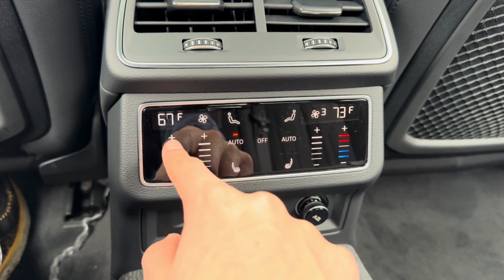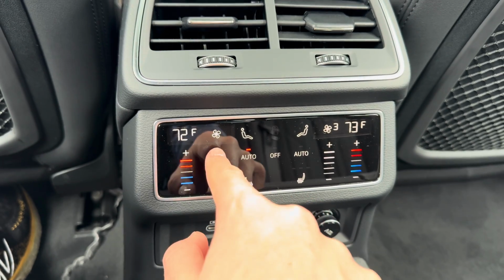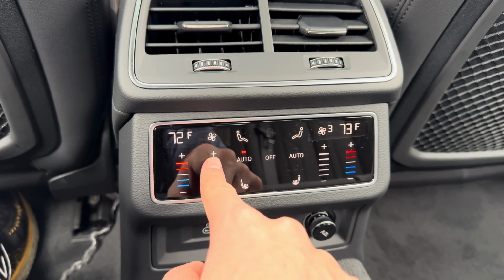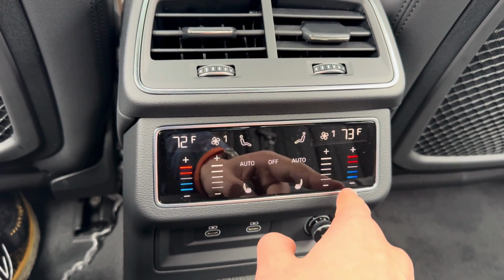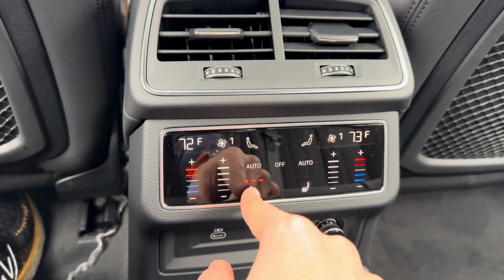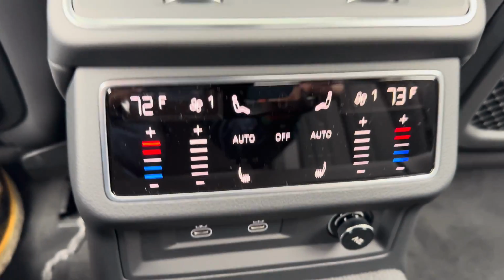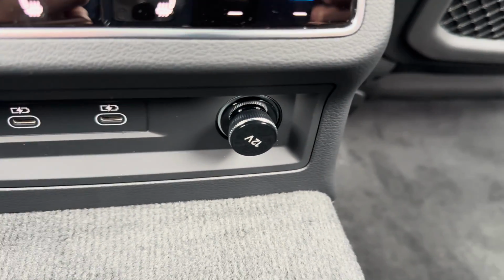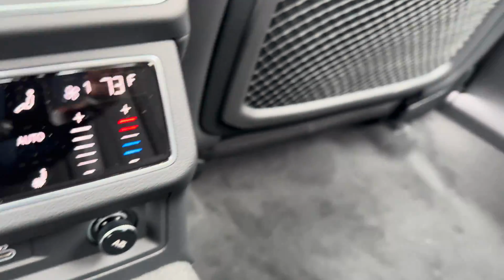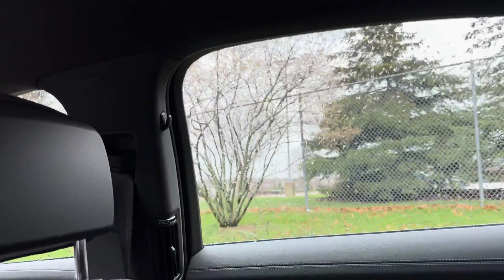Taking a look at the center area, you're going to find your 4-zone climate control. Now this has to be one of my favorite setups in any car on the road because you can control everything on both sides. Most cars it's only temperature, but in this A6 it's temperature, fan speed, and whether you want it on auto or not. Also, you get 3 stages of heated seats on both sides. Down below, you're going to find 2 USB-C ports and a 12-volt outlet. I also did forget to mention that there is a hook at the upper part above the vent.